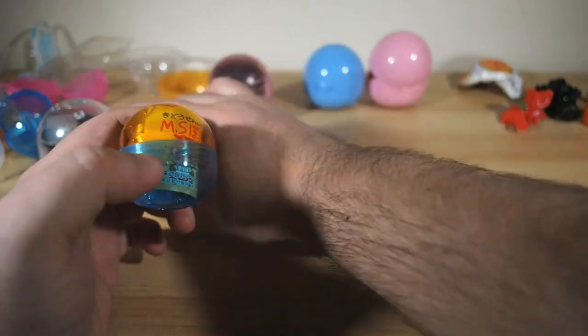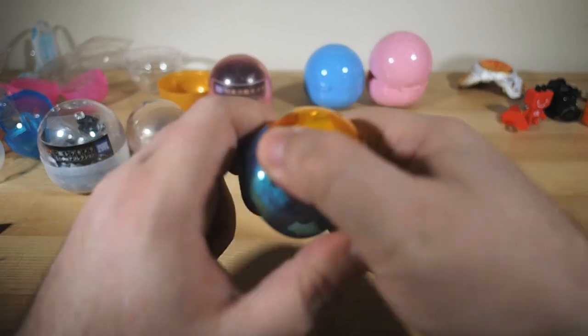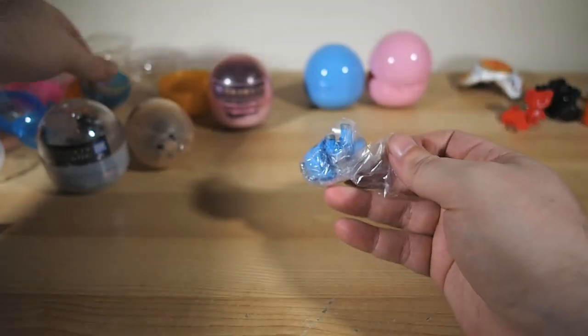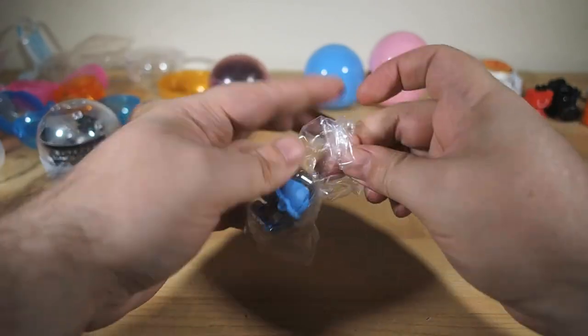Alrighty, next up we'll go this guy. Sorry, I'm clearing my throat a bit here. I've got a frog in my throat today. So I'll pop him open and get rid of that. Aha! A little Gundam figure.